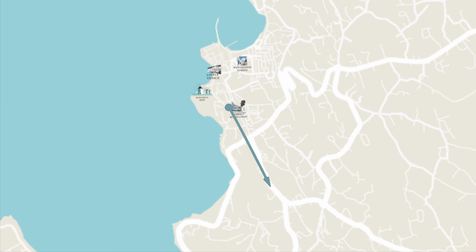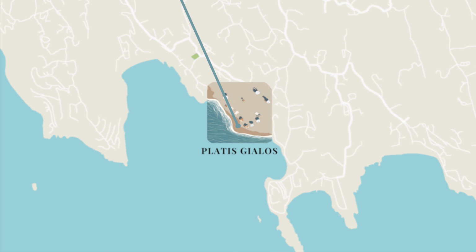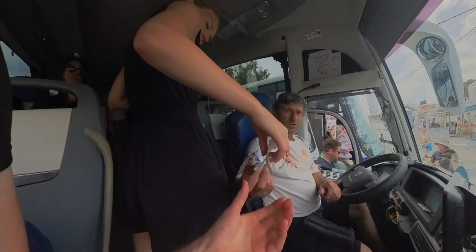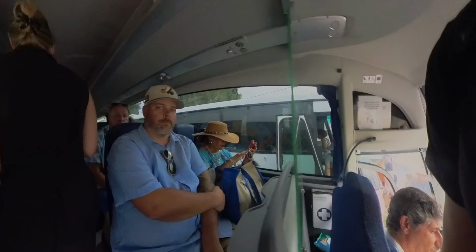If you really are a beach bum, you can also stay nearby some of the famous beaches around the island. For this, you'll have access to fewer bars and restaurants, and you'll either need to rely on the sometimes tricky public bus system or rent a vehicle.